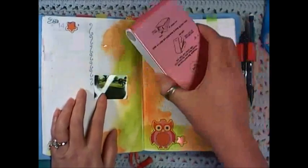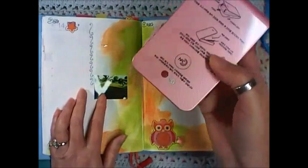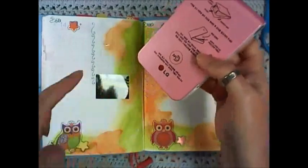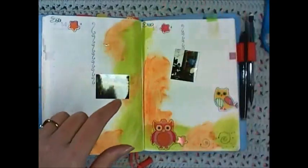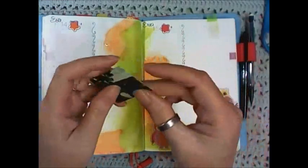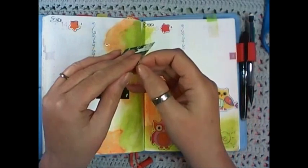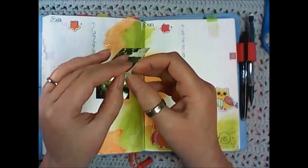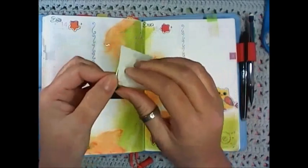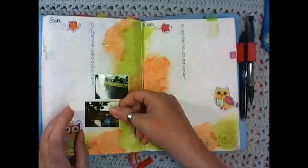And I used my LG Pocket Photo to print these pictures. I will put a link to the blog post where I do a review of this down below if you're interested in it. Because this is not Popo paper, it's Pogo paper. I know that sounds confusing, but there is a Polaroid printer that's similar to this, and it's a Pogo, and this is the paper that goes in there. It has the sticky back, and you can just put your pictures in.